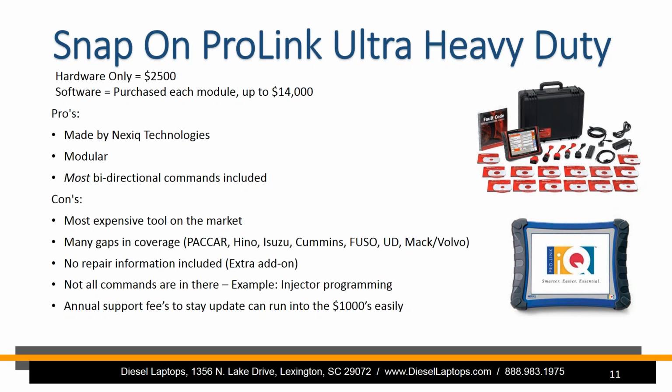And the way it works is, again, it's modular. So you buy the hardware only, and the base hardware, you know, for just the adapter and cables, and the little carry case, is going to run you about $2,500. But from there, you have to add on all the OEM software that you want. So the problem being, by the time you get done buying all the available software that Snap-on will sell you for their ProLink Ultra Heavy Duty, you can easily be up to $14,000 in a heartbeat.